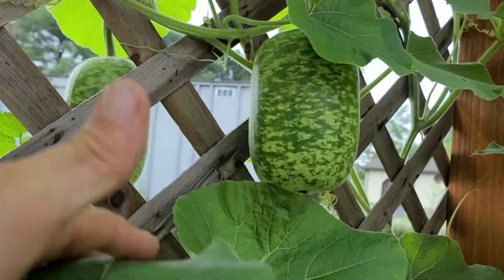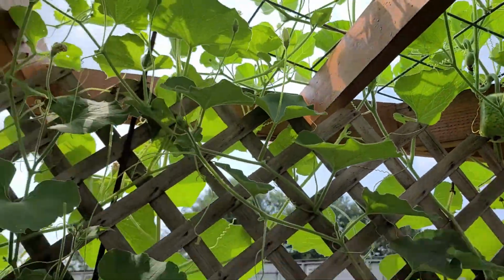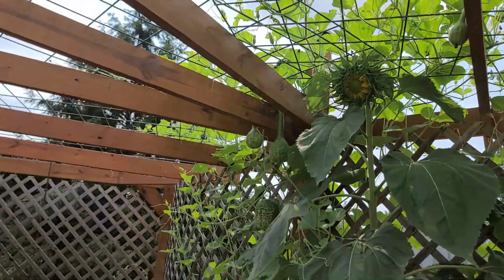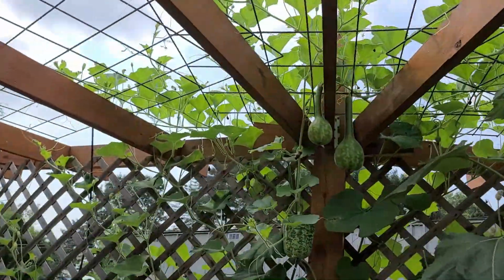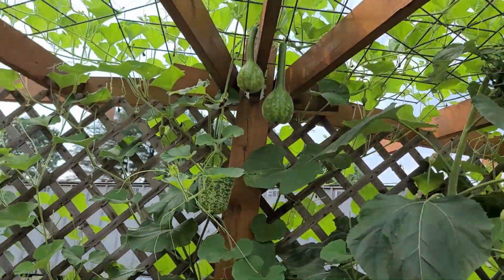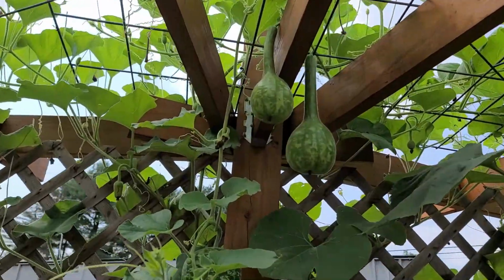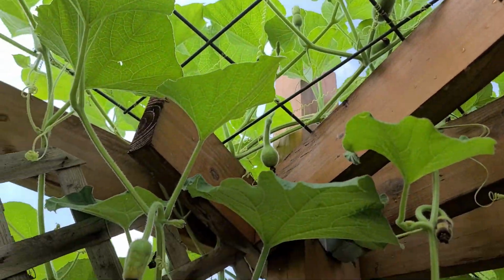Got more apple gourds getting produced over here. Fun thing about these gourds is once you get into August and they start getting the heat, they grow like crazy, and they produce prolifically. They just drop a bunch of gourds. Every arm sets a new gourd. You can see all the babies in there.